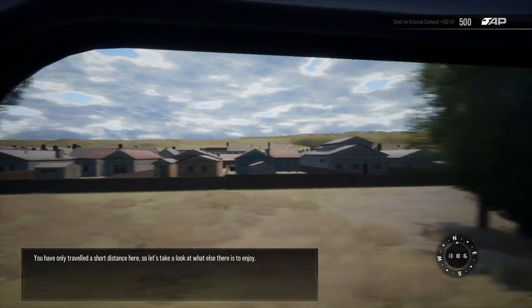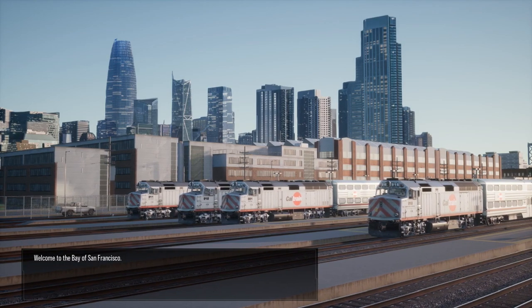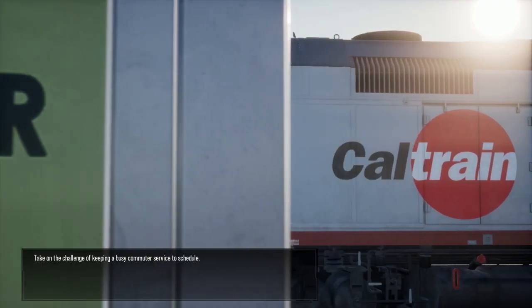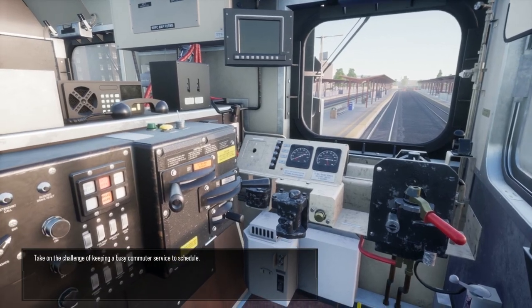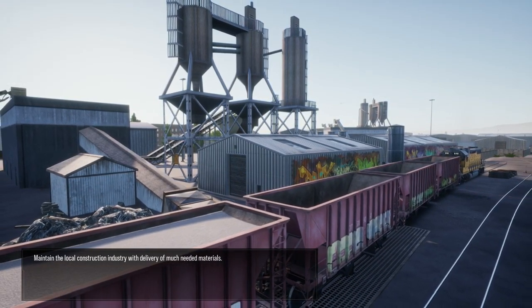You've only travelled a short distance here, so let's take a look at what else there is to enjoy. Welcome to the Bay of San Francisco. Take on the challenge of keeping a busy commuter service to schedule. Maintain the local construction industry with delivery of much needed materials.